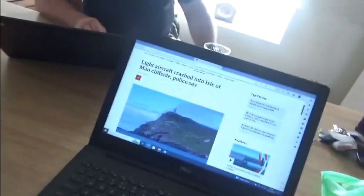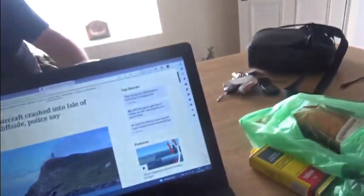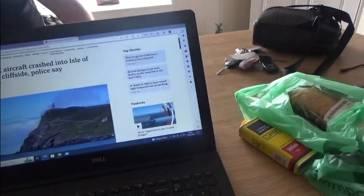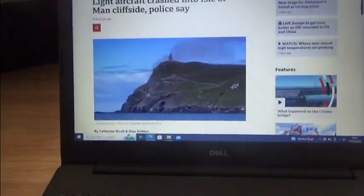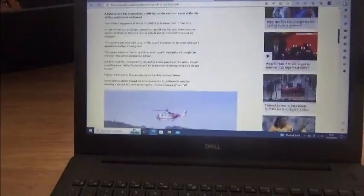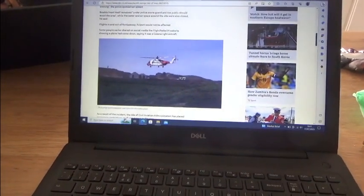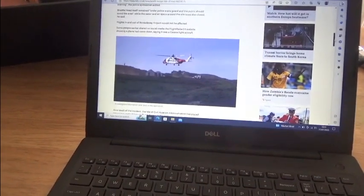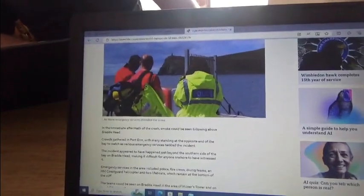Well, I should just show you if I can get this computer to work properly. On a mouse, you could do this with one hand. And I'm moaning again about how I don't like these pads. You see some photos, there's smoke rising above Bradda Head. These guys were at Port St Mary or Port Erin, you were at, where you got your boat? Port Erin. Yeah. And I see there's a Coast Guard helicopter, police and divers.